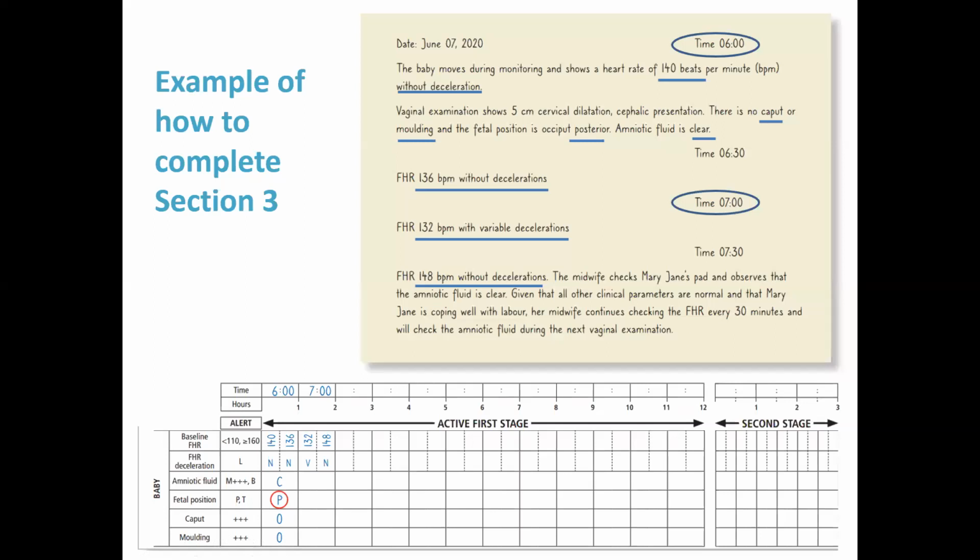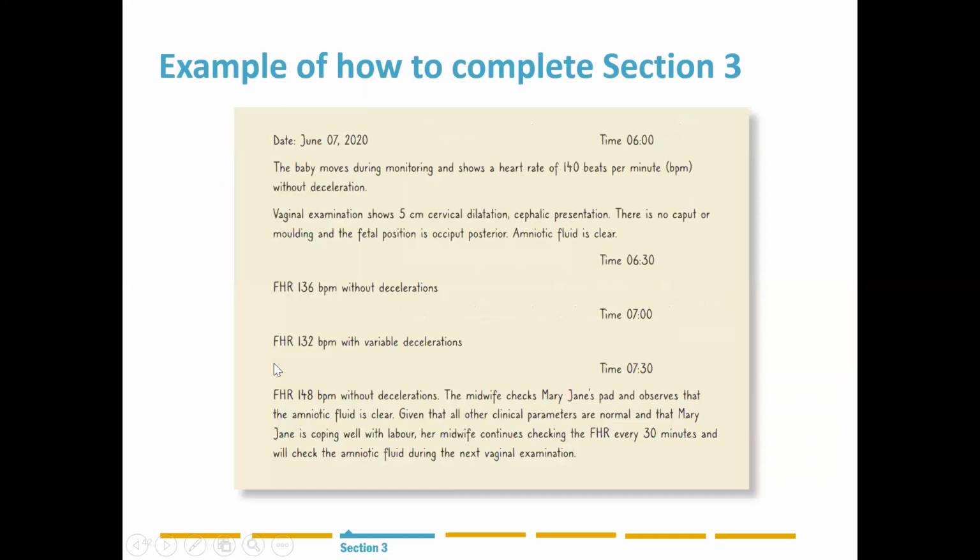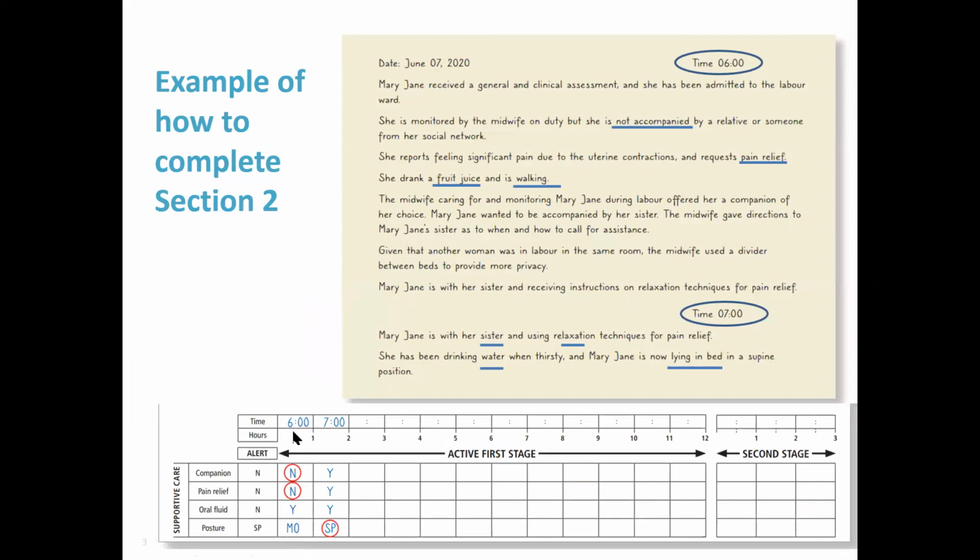We are not highlighting normal observations. We didn't highlight, for example, amniotic fluid that was clear, or caput and molding that were normal. I hope that clarified the point. And just to show here, for example, the example on supportive care, where that care is not available or not requested by the woman, and it's no, then it's also circled here in the example.